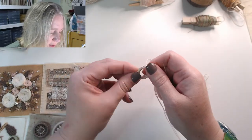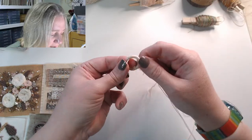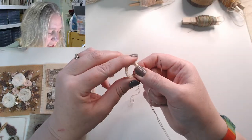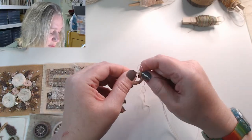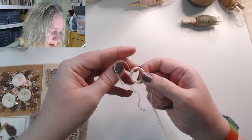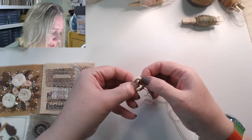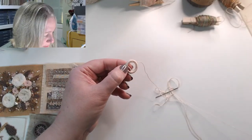Again, just turn it around. So I'm now going to spin my edge, that raised ridge, around to the back. This is what I would have done at the beginning, is that process. Just sliding it on the ring so that the ridges are at the back. That's my tail end that's sticking out. So now I can trim that off.